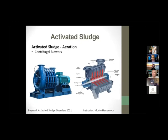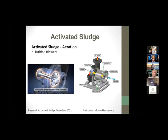The popular one that you'll see is centrifugal blowers. And again, these are usually on larger systems that need a lot of air, and they can transfer a lot of air. But again, big motors, not the most efficient. What we're starting to see more of are the turbine blowers. The turbine blowers take a lot less energy, much more efficient, can provide that high pressure air that you need, and a lot of it.